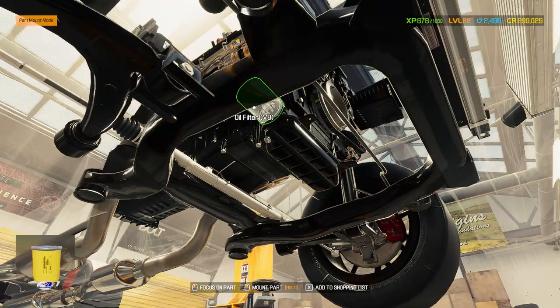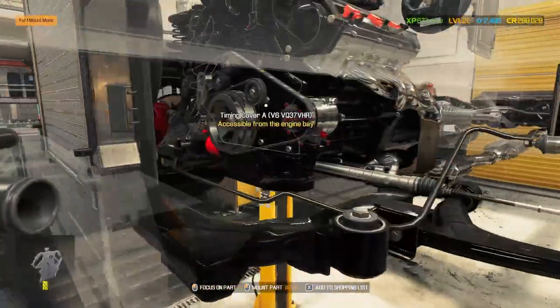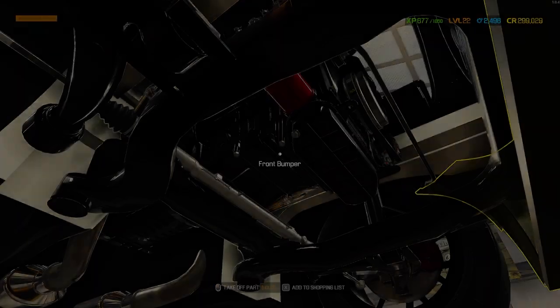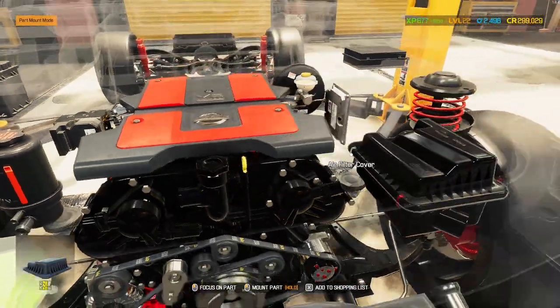Forgot the oil filter. That's okay, because we painted it. Painted it red. Now are you fine? Now what is you? Clip A? Oh yeah, still have to get that dang clip. There you are.